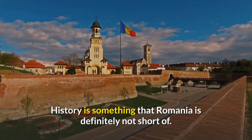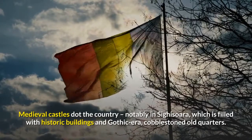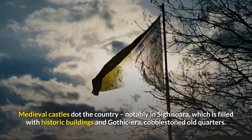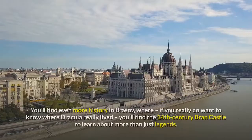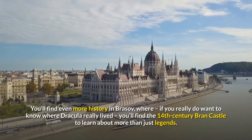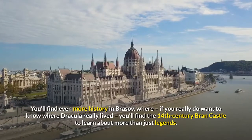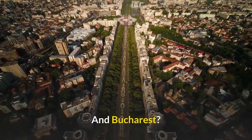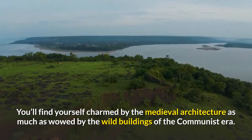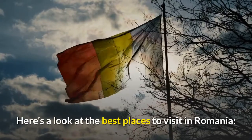History is something that Romania is definitely not short of. Medieval castles dot the country, notably in Sighisoara, which is filled with historic buildings and Gothic-era, cobblestoned old quarters. You'll find even more history in Brasov, where, if you really do want to know where Dracula really lived, you'll find the 14th century Bran Castle to learn about more than just legends. And Bucharest? You'll find yourself charmed by the medieval architecture as much as wowed by the wild buildings of the communist era. Here's a look at the best places to visit in Romania.